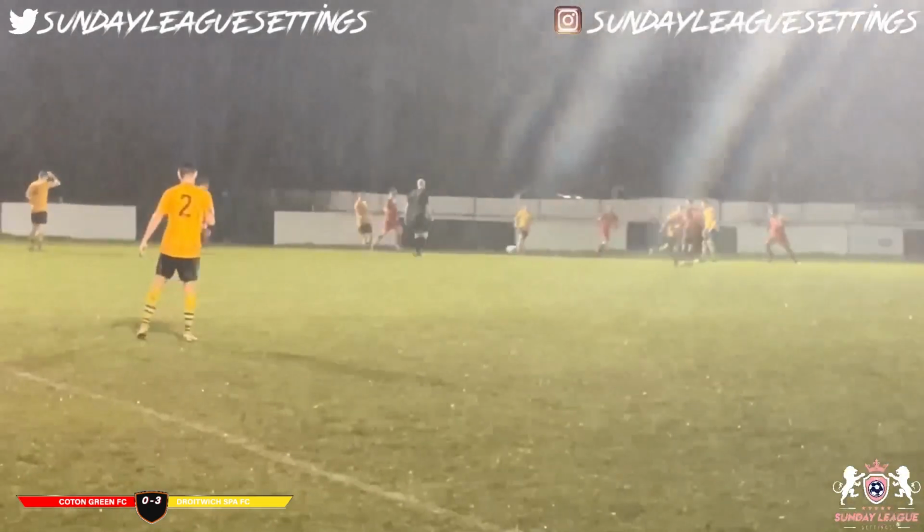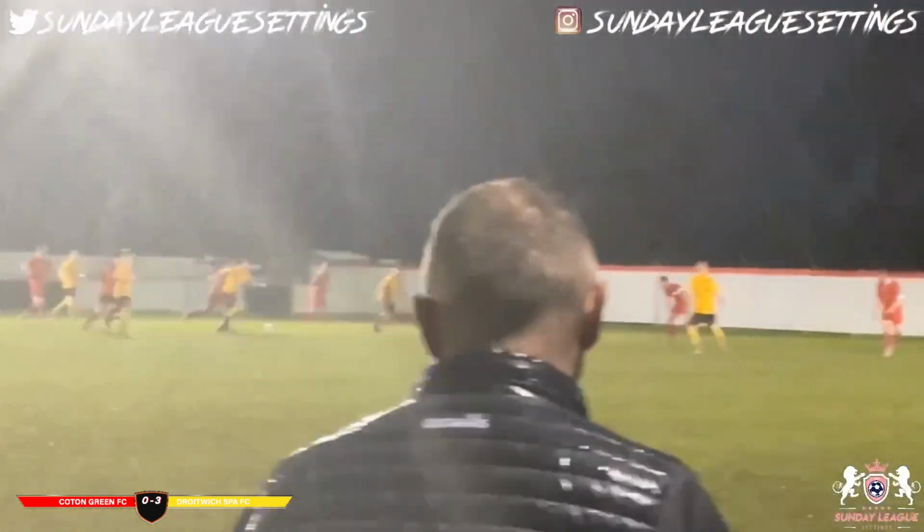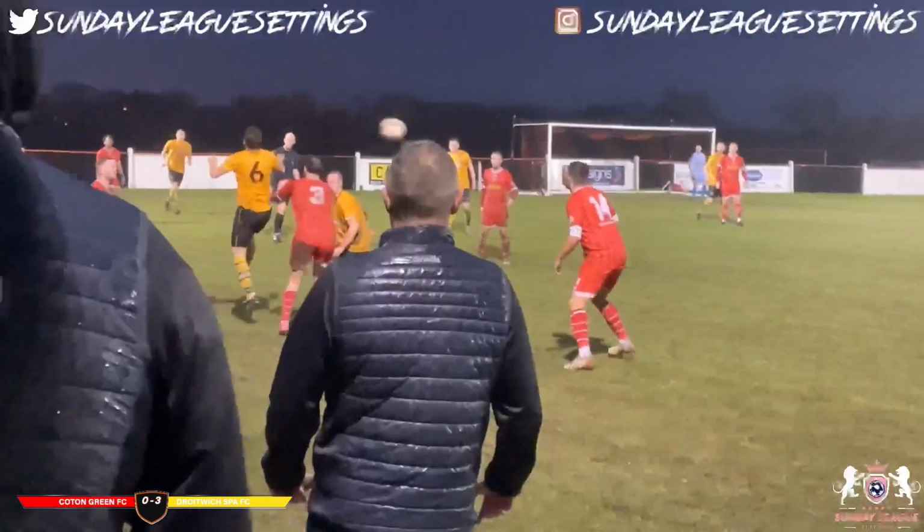Now, even though I am in the dugout, the rain did affect the camera at this point. It was starting to get a little bit blurry, so I do apologise. As I say that, Droitwich get another shot away, but it goes well over the bar.